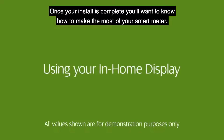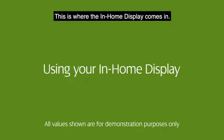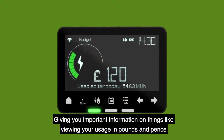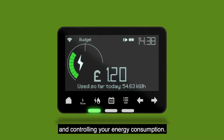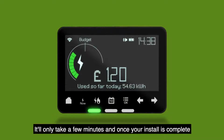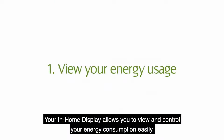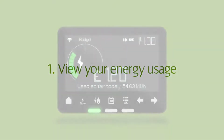Once your install is complete, you'll want to know how to make the most of your smart meter. This is where the in-home display comes in. So now we're going to take you through 3 simple sections, giving you important information on things like viewing your usage in pounds and pence and controlling your energy consumption. It'll only take a few minutes, and once your install is complete, we would encourage you to familiarise yourself with your in-home display. Your in-home display allows you to view and control your energy consumption easily.